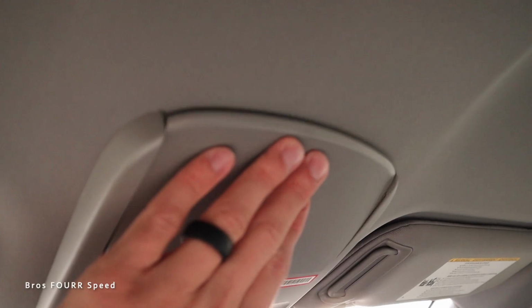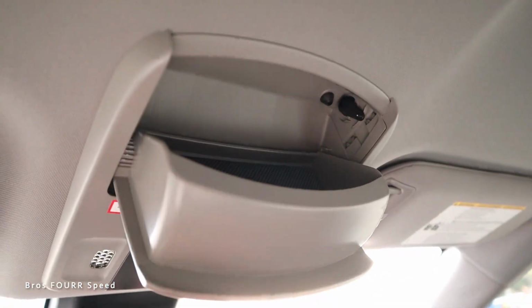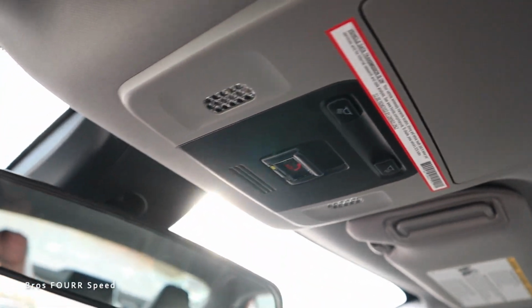And then up top, you can push this, and we have a nice sunglass holder, as well as all of your dome light controls, and then the mirror.